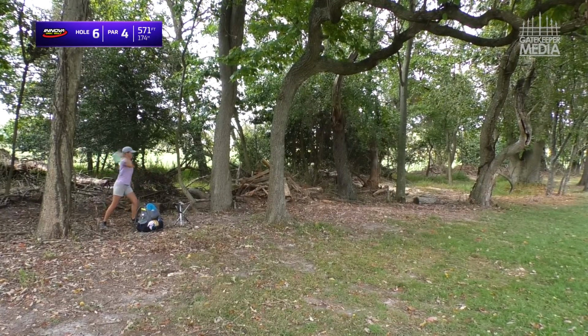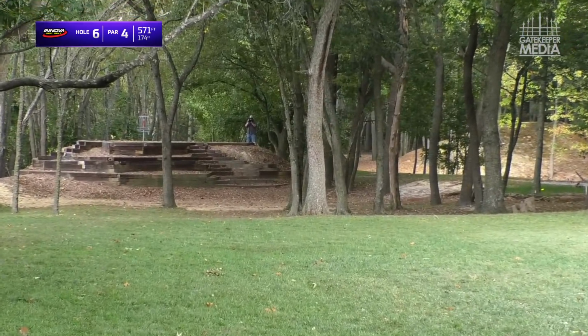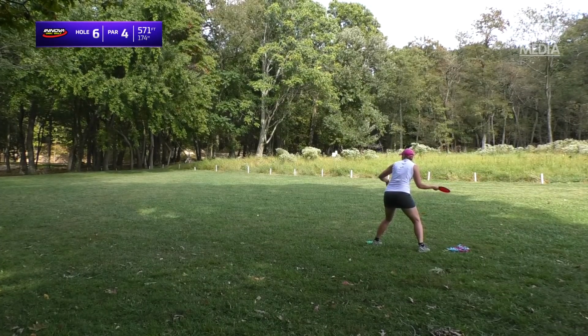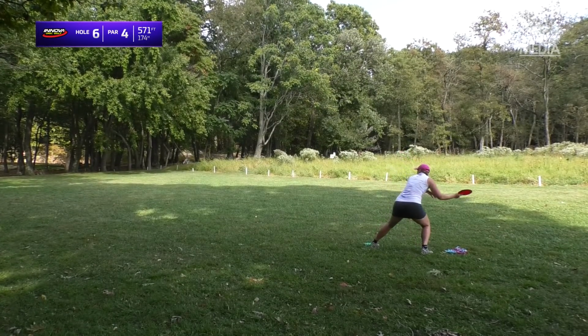Looks like Kona's maybe lining up for a forehand roller. Little roller, which is a good shot on this hole because it's a flat, open area and there's really nothing obstructing the roller's ability to get up there. Smart play, too. Keeps out of bounds out of play.